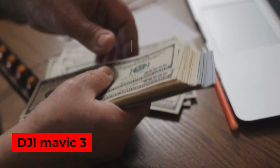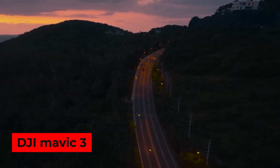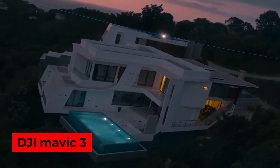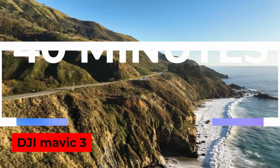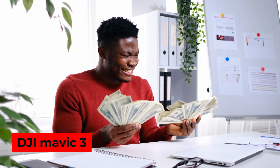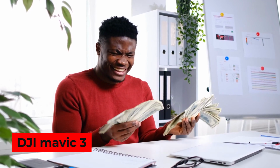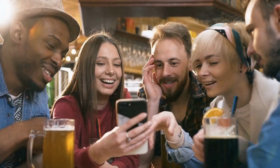If you want to upgrade it with 1 TB storage, then make sure to have $4,999 with you, as its Cine version is gonna cost you that much. It can fly for over 40 minutes in air and requires the FAA registration. But if you're looking to make some money out of your drone work and videos, make sure to have an operator's license with you.